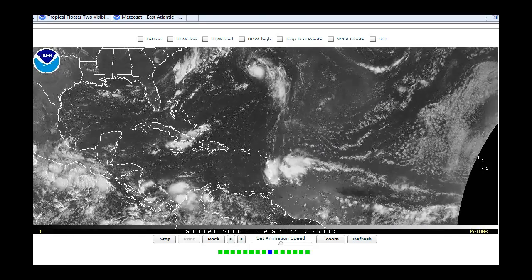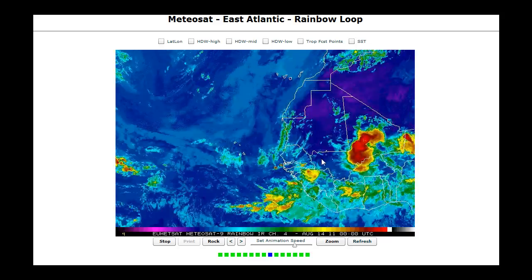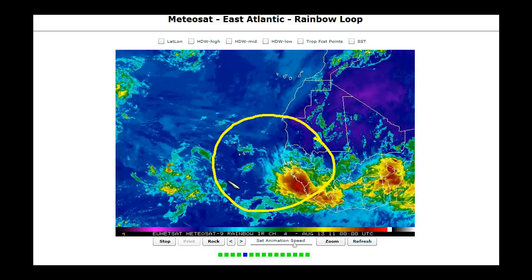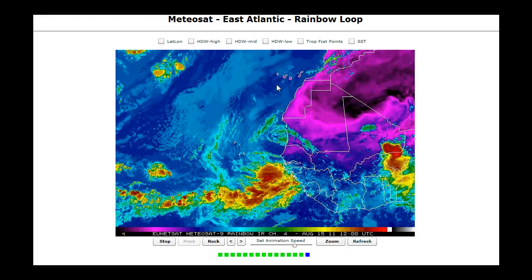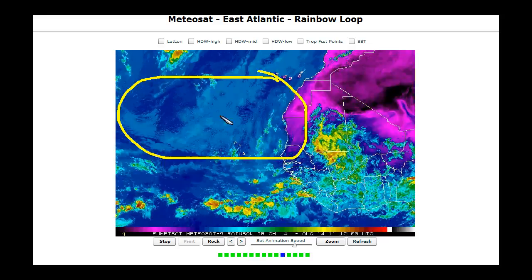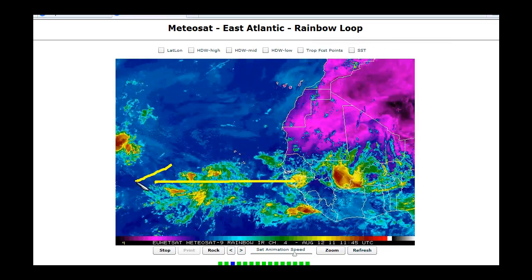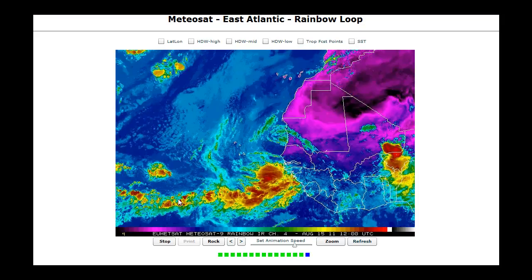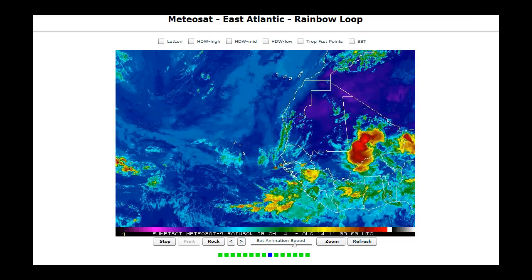Also want to talk about the wave just coming off Africa. And as you can see on the last loop of the satellite view here, you see this strong wave making its way off Africa. Now there is quite a bit of dry air to its north getting drawn into the system, but it should make its way west and make its way out of that dry air over the next few days. And actually the models are picking up on this.